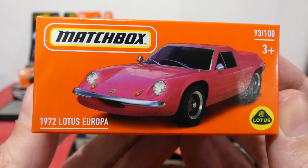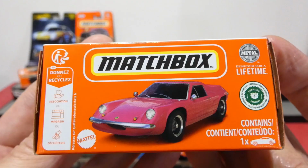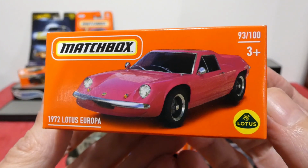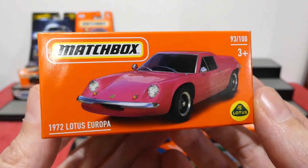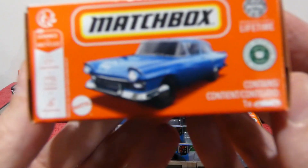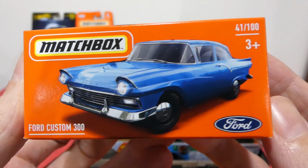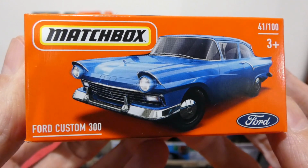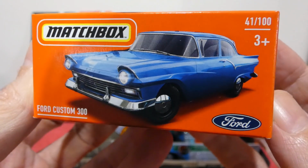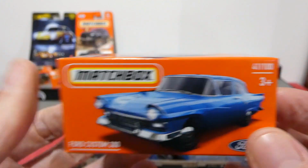Now we have the 1972 Lotus Europa. It's been a while since we've seen this casting, I think. I'm not entirely sure. I'm sure there's somebody out there that knows the last version of this. But here we have a pink one. That is really cool. Next up, we have the old school Ford Custom 300. Really cool to see them actually releasing old-fashioned cars like this. I love the styling on these. They're so much cooler than any of the cars that are made these days.